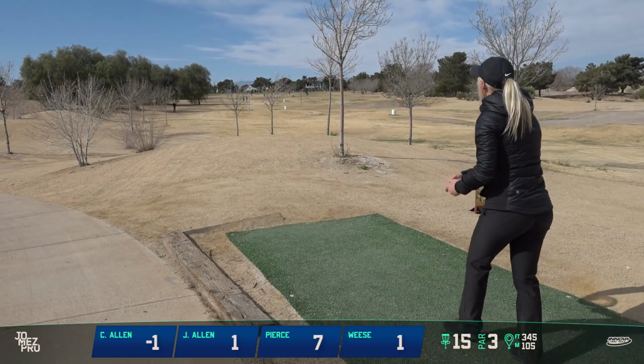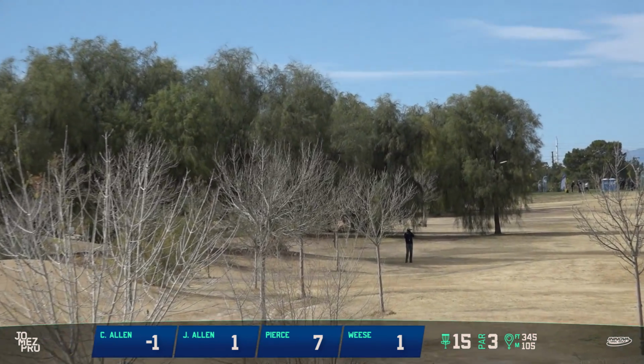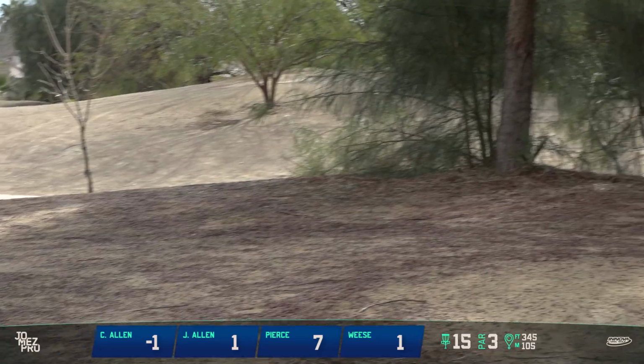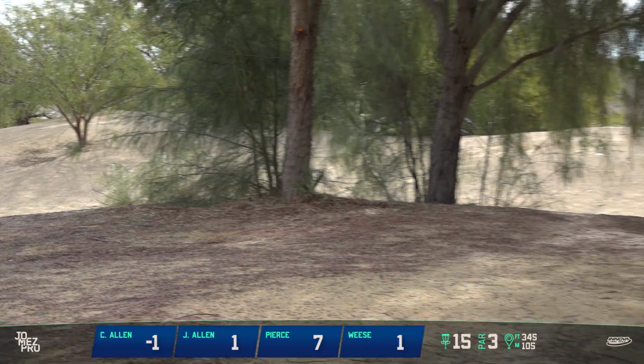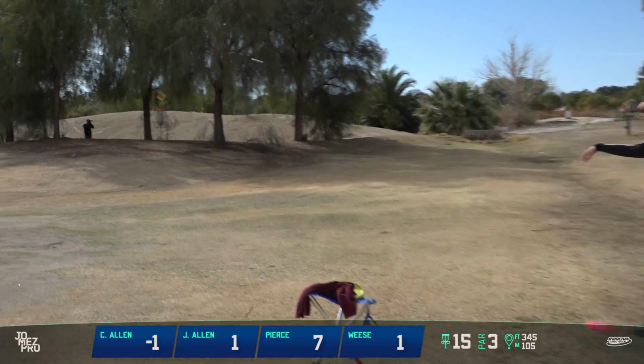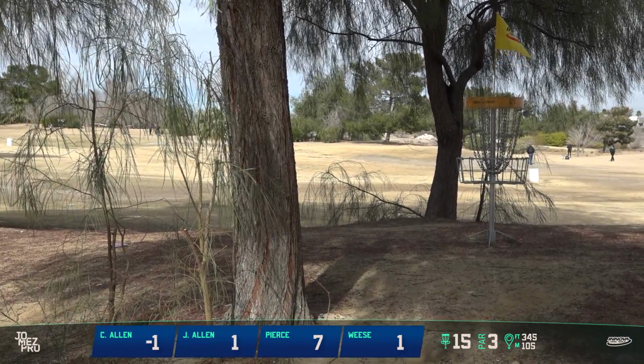I feel like this is a primo Catrina Allen shot. Nice little hyzer. It's her specialty. She usually has that hyzer flip dialed in perfectly. I mean, she'll have a look at a putt. She left herself just a little short, but yeah, a long putt. Just running her forehand up in there. Woo! Great run.